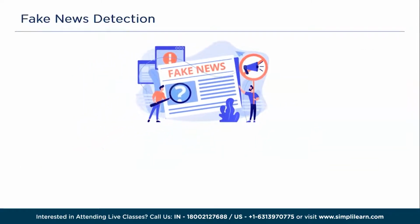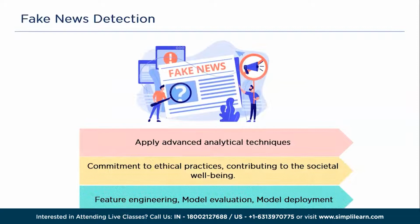Firstly, it showcases your ability to apply advanced analytical techniques to real-world problems. Secondly, fake news has become an issue in today's digital age, impacting individuals, communities, and even elections. By including a fake news detection project on your resume, you show your commitment to ethical practices and contributing to societal well-being. Lastly, working on a fake news detection project reflects your understanding of complex data science concepts such as feature engineering, model evaluation, and model deployment.